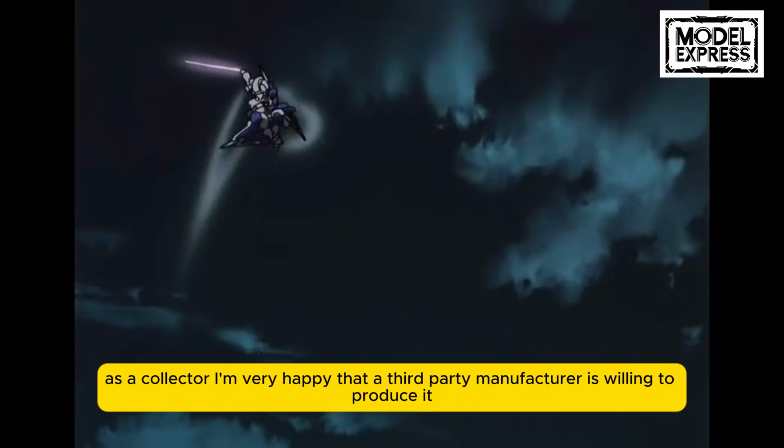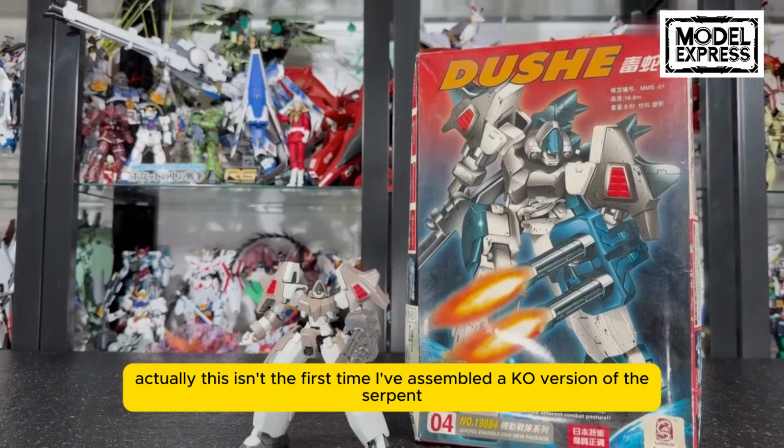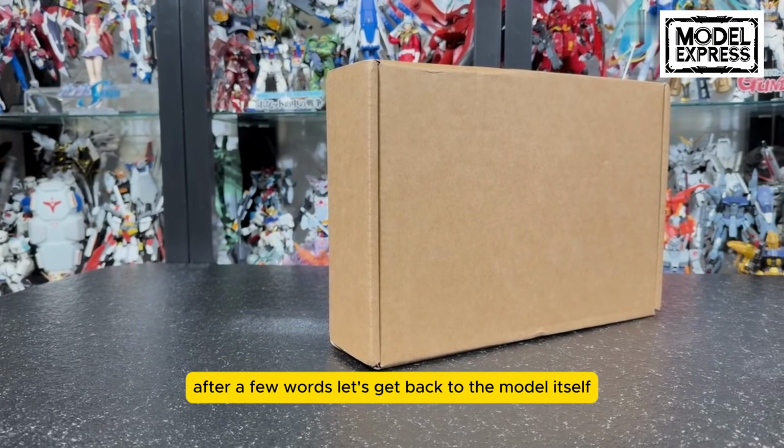As a collector, I'm very happy that a third-party manufacturer is willing to produce it. Actually, this isn't the first time I've assembled a KO version of the Serpent. The last time was decades ago. After a few words, let's get back to the model itself.